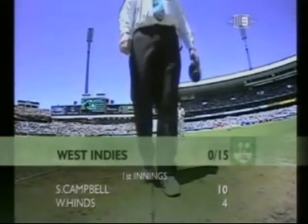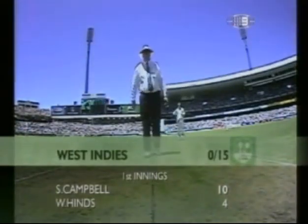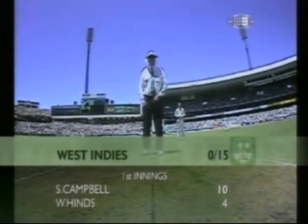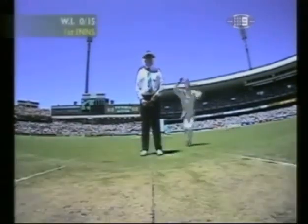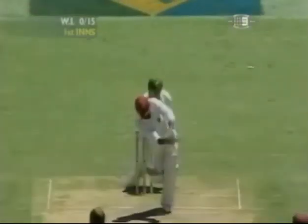Well, the umpire is covered as well these days. A reverse slip camera. And you can see the bowler in the background there, Stuart McGill, about to come in now. Straight into Langer.